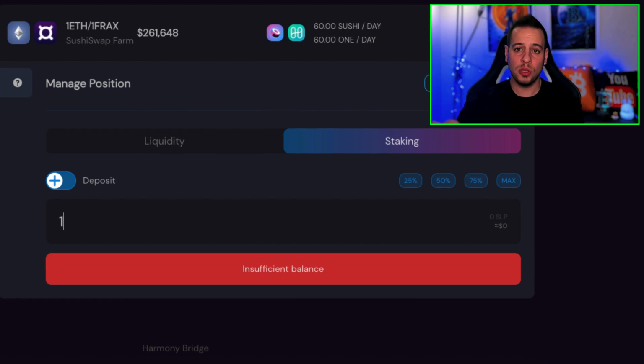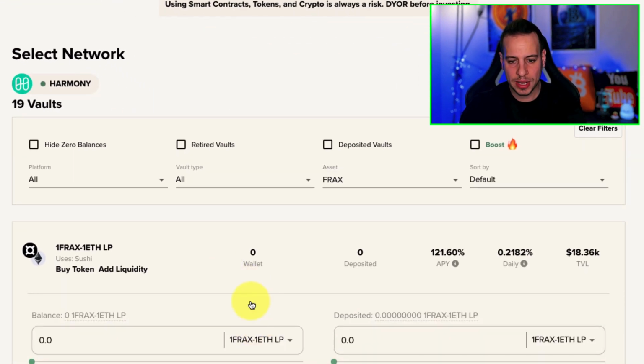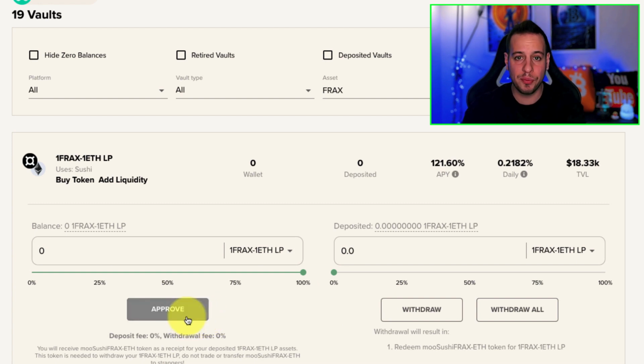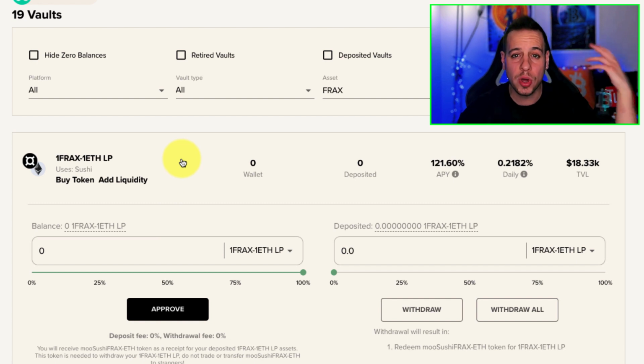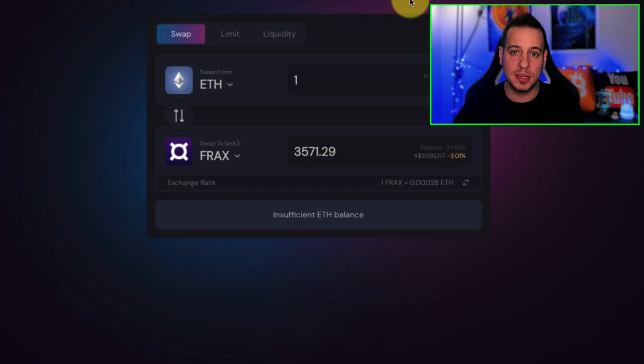But if you want to compound it, you can go to app.beefy.finance, then to Harmony here, change it to Harmony, and then you can lock the liquidity pool tokens here on Beefy Finance. That's what I'm going to do. So you see, there is here Frax ETH liquidity pool tokens, Sushi liquidity pool tokens. You're going to put here 100%, approve, and then lock it here on the smart contracts of Beefy Finance, and that's how you're going to maximize it and enjoy 120% APY a year, which translates to 10% every month.